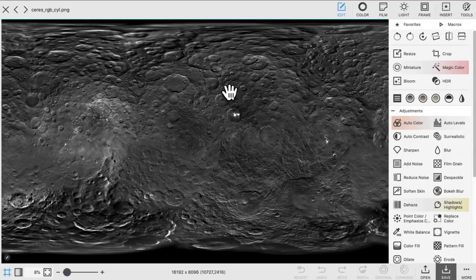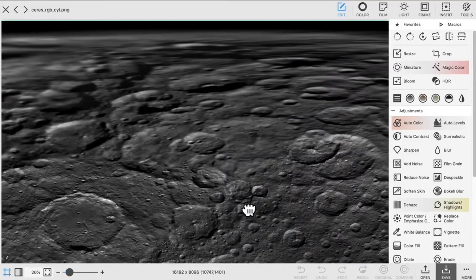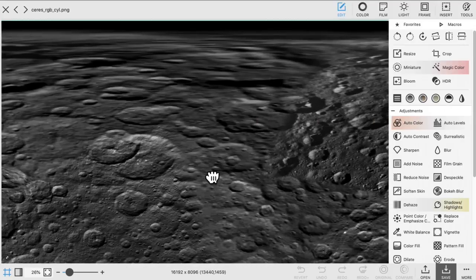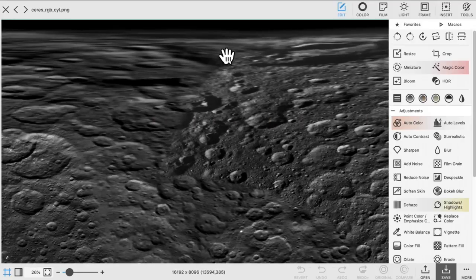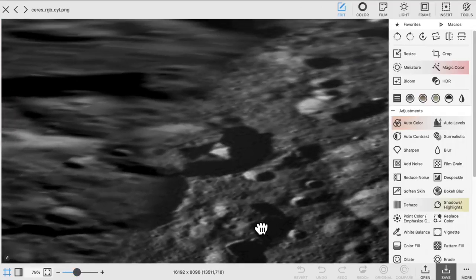Here is the bright spot. It's very famous on Dwarf Planet Ceres. And as we zoom in, you're going to find that there is, at the very top, a blurry section and a focused section. Now right here above my cursor, you're going to see something unique. Something that looks like a giant triangular spaceship. Now, it's not a perfect triangle. It's more of a diamond-shaped triangle.